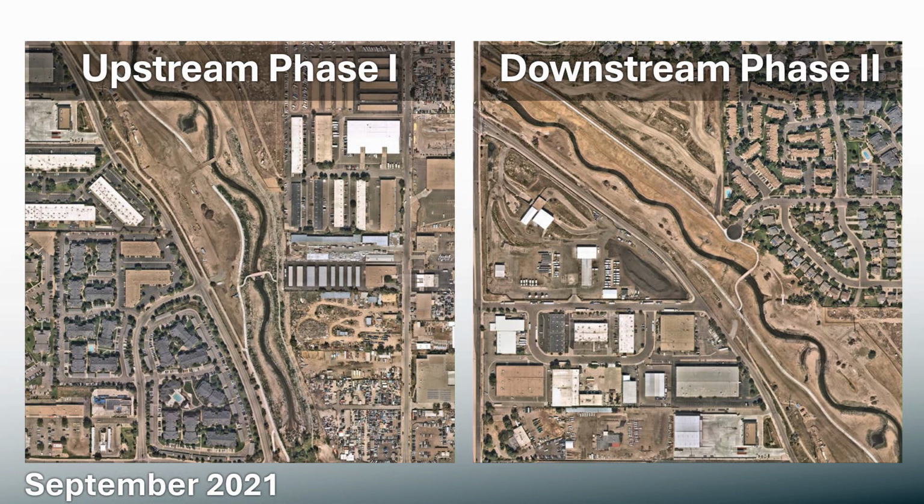Similar to a lot of our larger projects where construction spans multiple years, the initial vegetation installation was completed in 2 phases, with the upstream 1/3 being completed in late fall 2020, and the downstream being completed in late 2021. 2021 was the first growing season for the upstream phase. We turned on irrigation in the uplands, and we had a pretty wet year. If you look closely at the September 2021 aerial imagery, the upstream phase 1 has started to green up, and the downstream phase is still in active construction.